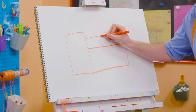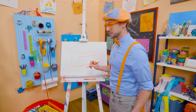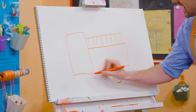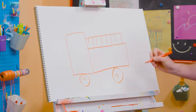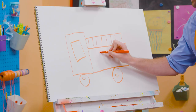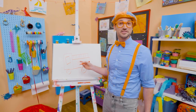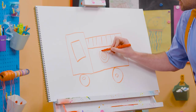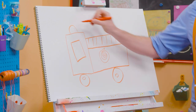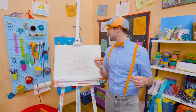Ooh, and up here, yeah, we can draw another rectangle with a bunch of lines on it. Yeah, do you know what that is? Yeah, the ladder. And you can't forget about the wheels and tires. There we go. Oh, and a window for the cab. Oh, and then a circle, a circle, a circle, a circle. Yeah, it looks like a spiral. And that is the hose and the sprayer. Yeah. Can't forget about the half circle up there for the siren. Wow! Now that's a great looking fire truck.